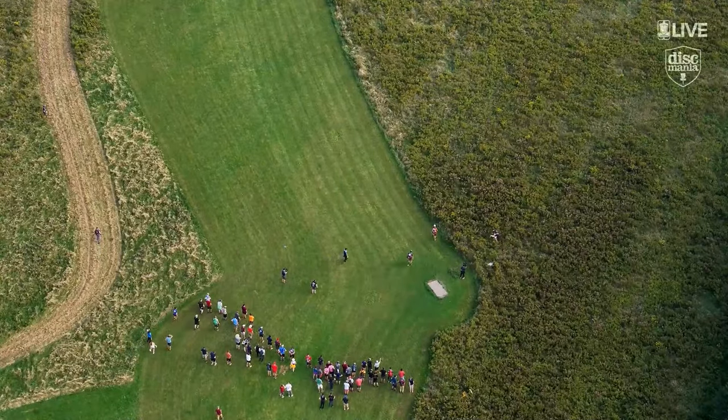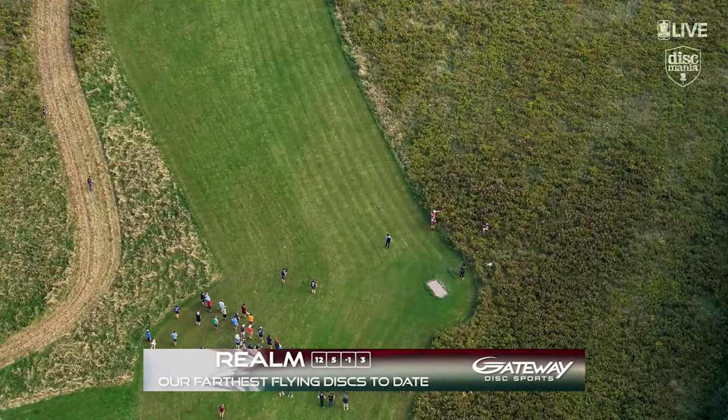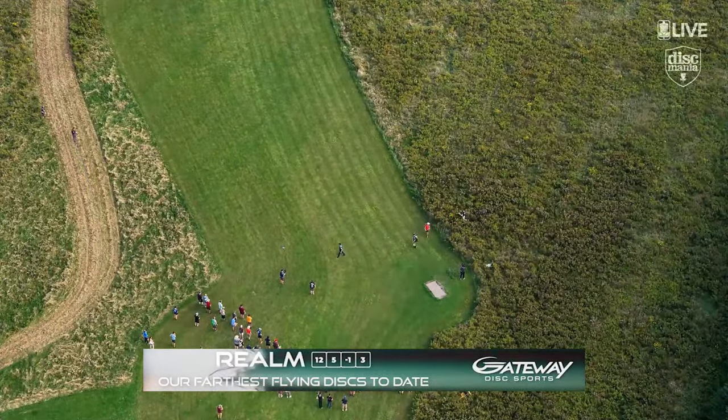Just a little drop back. No problem there for Jake Wolf. I can't believe he went over the OB there. He's certainly fun to watch, that's for sure. Looking forward to seeing more of him tomorrow.